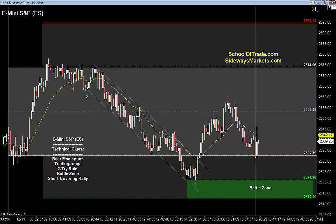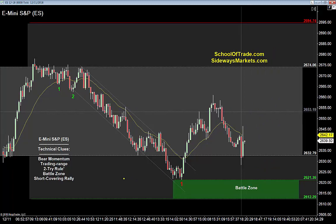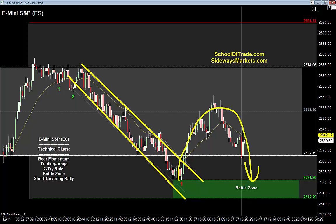Now, with this being a trading range, we're looking to buy low, sell high, and avoid the middle. So I want to buy the low here. I want to sell the high. I want to stay away from that middle. The most important clue right now has actually nothing to do with this trading range. It's all about this strong move down. This strong move down tells me that we should see sellers trying to retest that low.